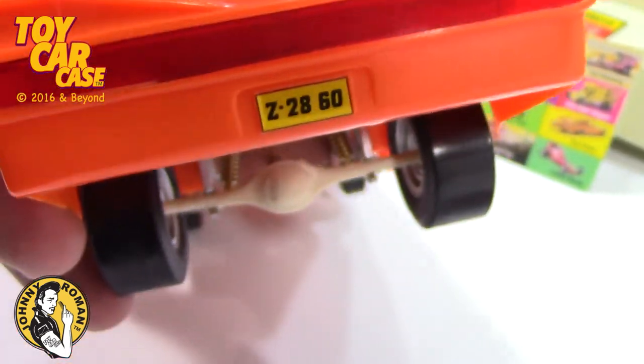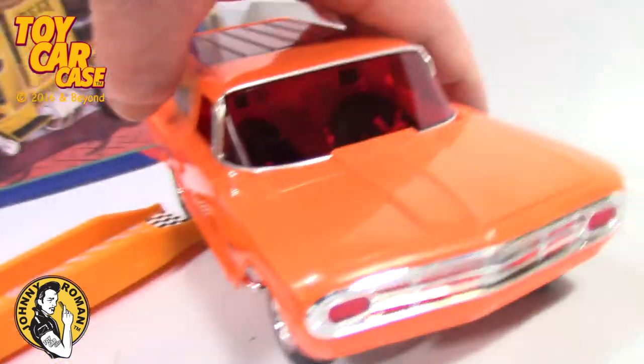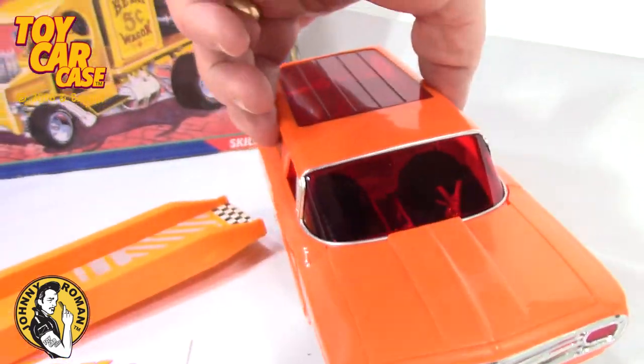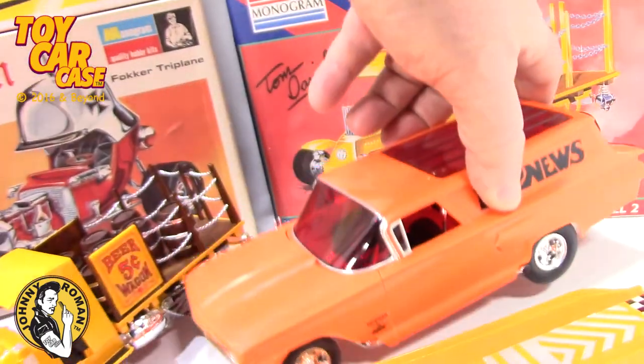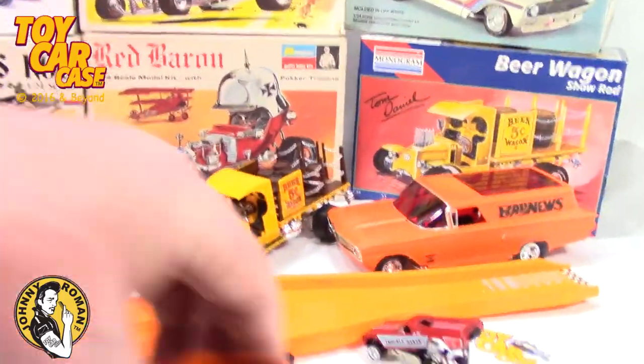These could be detailed out or built simple as is. Any way you look at it, Tom Daniel designs were just so cool. Now these are plastic model kits you build and put piece together.